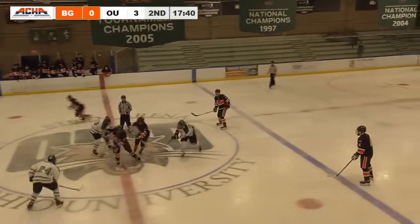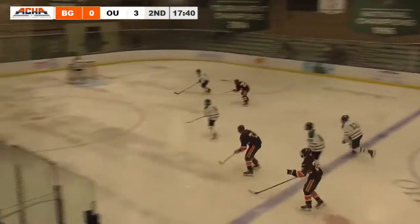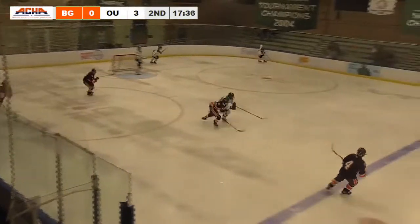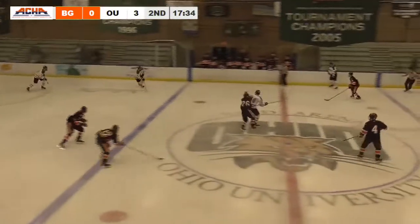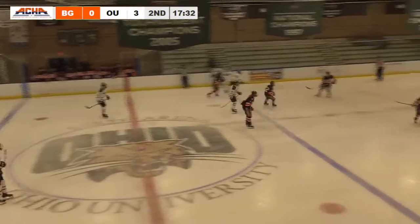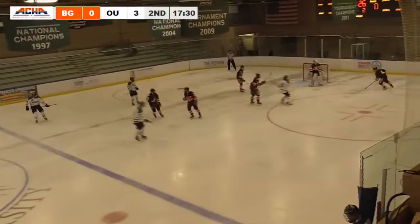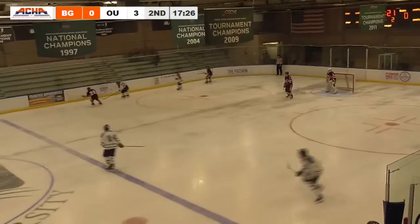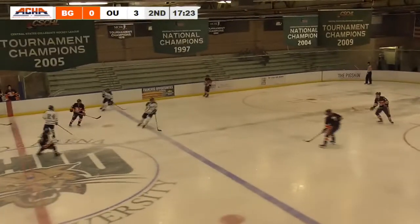Back at play here in Athens. Let's see what Bowling Green can do. Ohio skates the puck past the red line, gets it deep. Trent Gray here to recover. Trent Gray slows it down behind the net, looking for a breakout pass. Jeffrey Wood isn't able to handle.